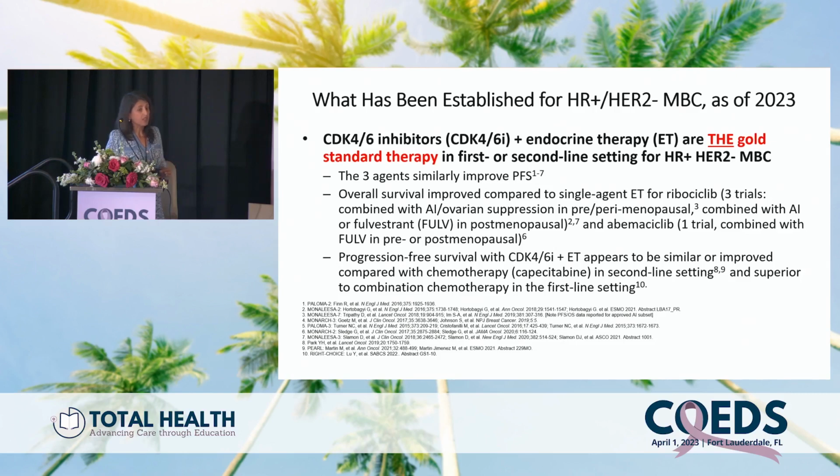In terms of progression-free survival, we've seen very similar hazard ratios across all of the trials with all three drugs, palbociclib, ribociclib, and abemaciclib. We have seen a unique signal of overall survival benefit with ribociclib consistently demonstrated in multiple trials, and with abemaciclib in combination with fulvestrant in the second-line setting. We haven't seen that same signal with palbociclib.